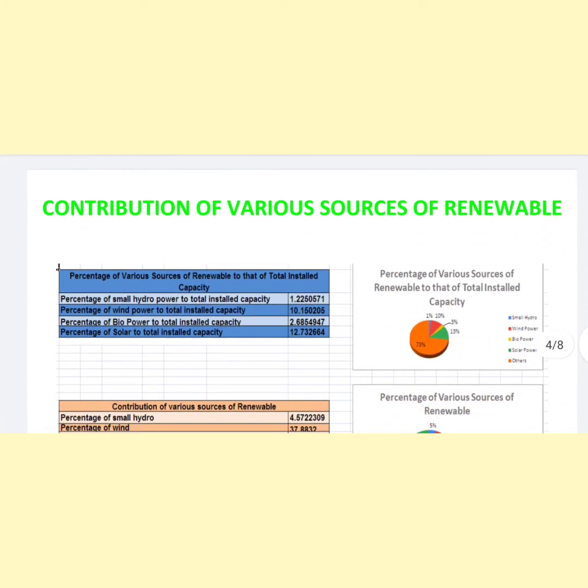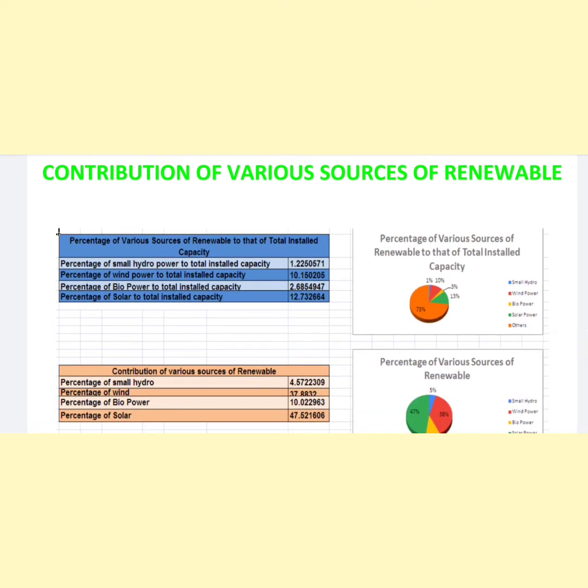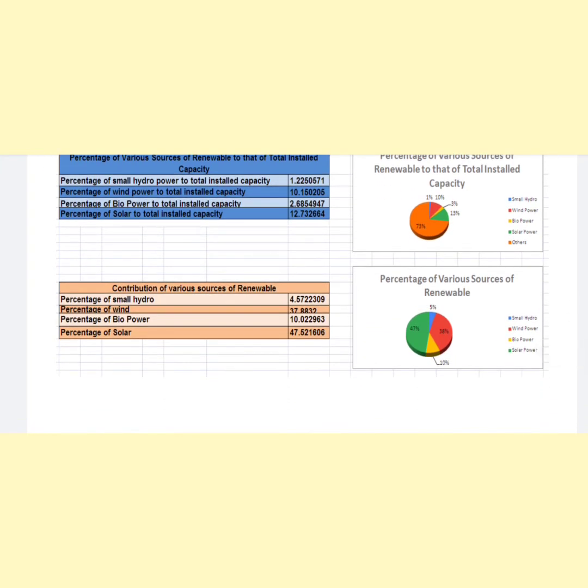Moving further in our analysis, contribution of various sources of renewable. Okay, if we look at here, the small hydropower contributes 1.22, wind power contributes 10%, percentage of biopower is 2.68%, and percentage of solar is 12.73% out of total contribution of renewable in the total installed capacity. If we take renewable as 100%, the small hydro contribution is 4.5, whereas for wind it is 37.88, for biopower it is 10%, and solar contributes 47.52. The same is depicted by that pie chart on the right hand side.